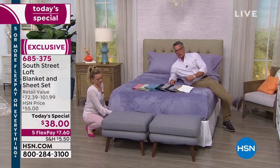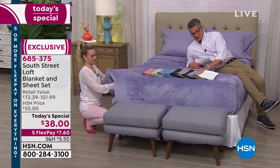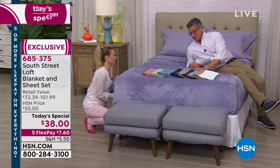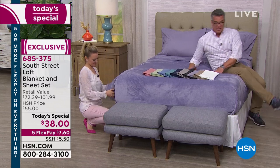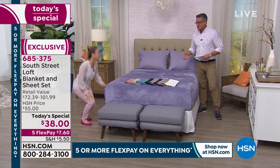I mean, honestly, if you're one of those folks that even just likes to take a nap and you just lay on the bed, you're gonna love having this underneath your little tush. It's really, really super soft. It would make a wonderful baby blanket as well. I mean, we're all big babies, so we should all take care of ourselves.